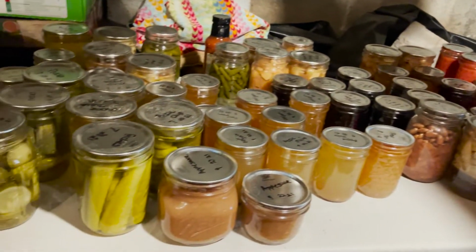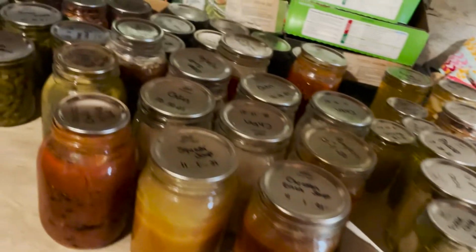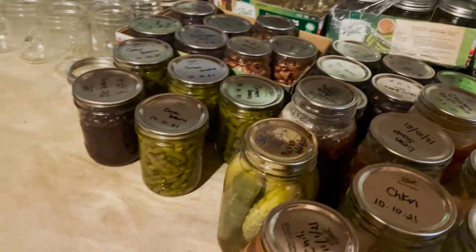I'm looking at our stuff. There's probably 3 things that I would definitely say are must-haves for my canning and pantry stock, my prepper pantry stocking. And I'm going to show you the different pantries and areas that we have canned food. This is just all of our homegrown and home canned stuff. All of our store-bought stuff is upstairs, and I'll show you that in this video.